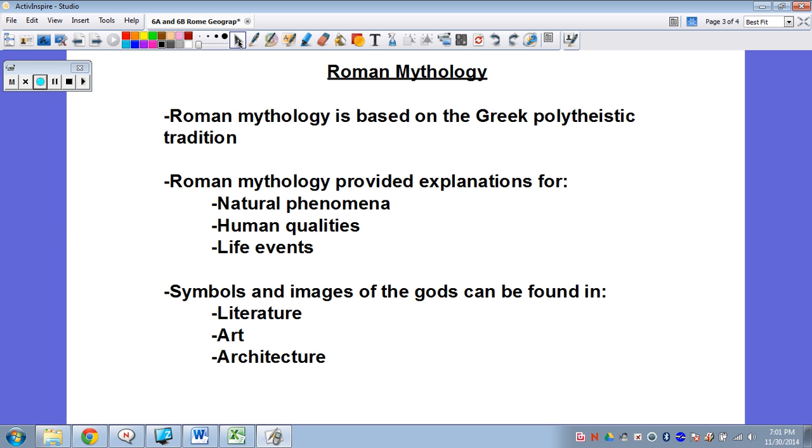Now, the most obvious place where you've seen these gods or been exposed to them, if you listen to those names, Mars, Venus, Jupiter, Neptune, Saturn, is our planets. The Romans named our planets, and that is where the names stick so far. So you'll see them there. You'll also obviously see them in literature and architecture, just like with the Greek gods. Very, very similar influence.